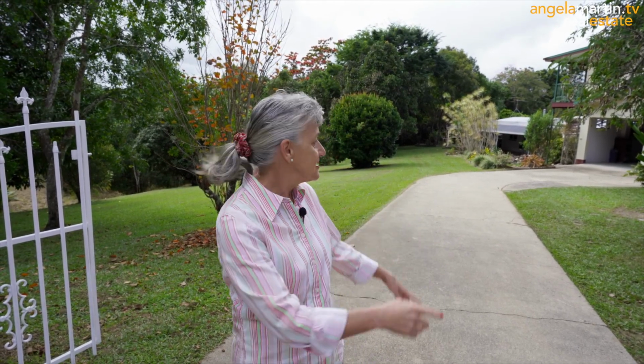Now, that's just going to be perfect for the extended family, perfect if you run a business or you would like to build or work from home, or you would like some additional income through rental or Airbnb. Just marvelous. This is going to be your new home and we're going to go in and have a good look.